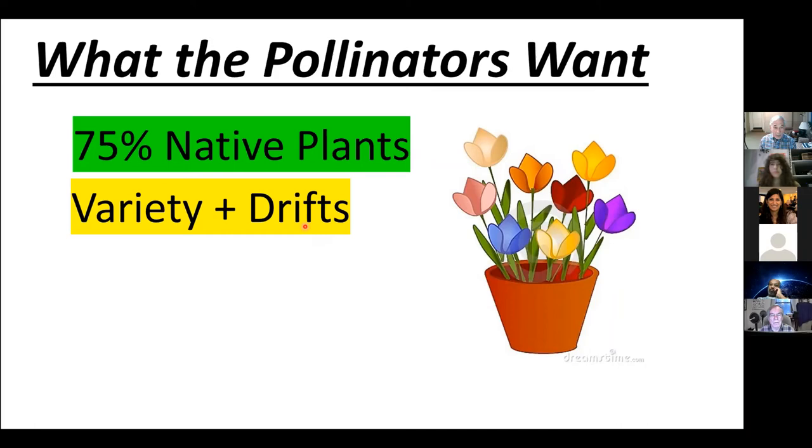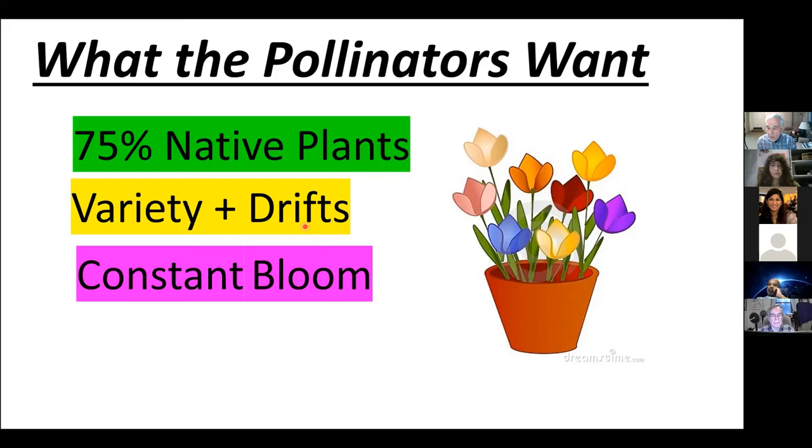Then you have to make sure you have a constant bloom, because many native plants will only bloom for 2 weeks, sometimes up to a month. So you have to figure out how you can have a garden that's going to bloom all the way from early spring until late fall. So 75% native plants, plant a variety of plants in drifts, and make sure you have a constant bloom that goes from early spring to fall.